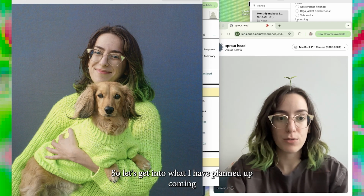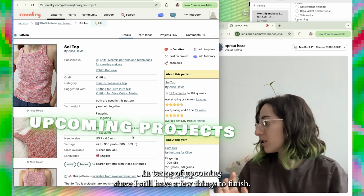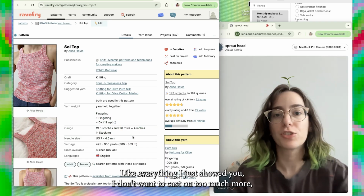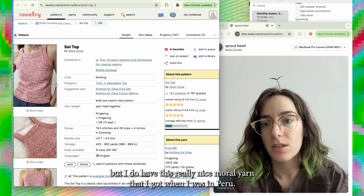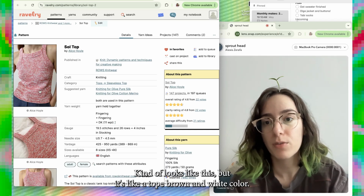So let's get into what I have planned upcoming. In terms of upcoming, since I still have a few things to finish, like everything I just showed you, I don't want to cast on too much more, but I do have this really nice marled yarn that I got when I was in Peru. Kind of looks like this, but it's like a taupe brown and white color.